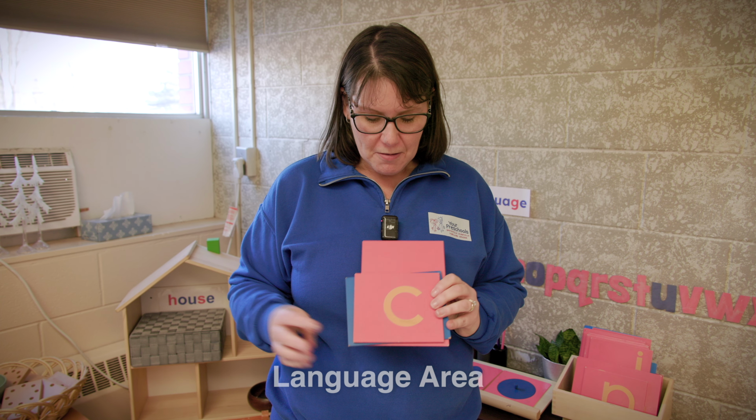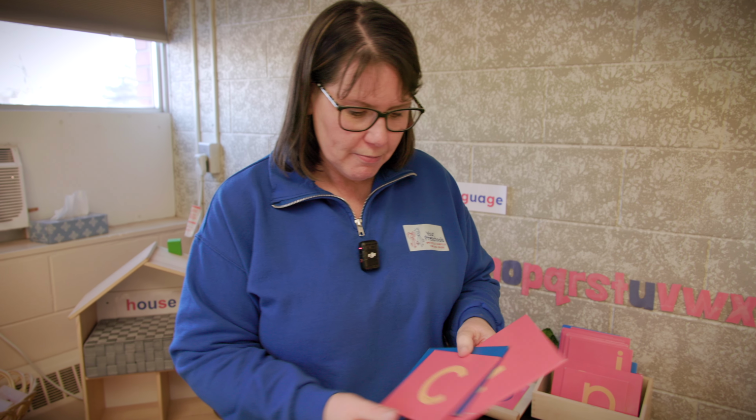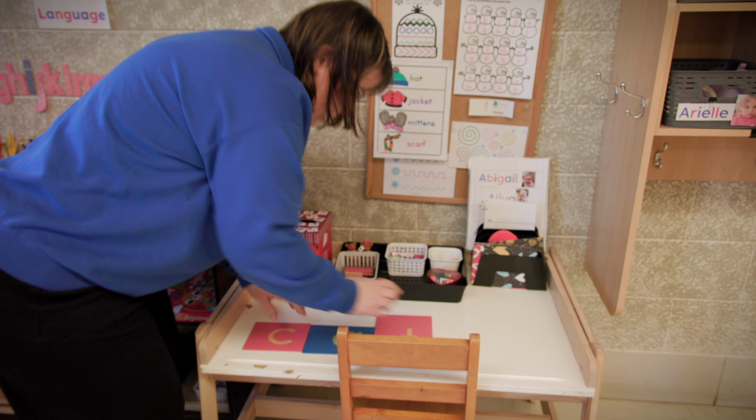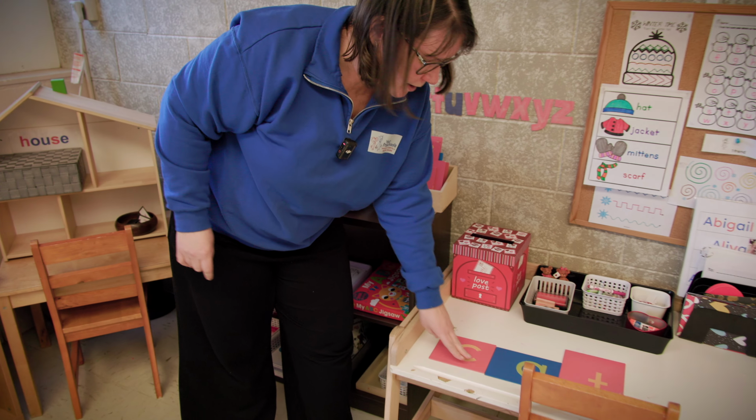This is the language area in our Montessori classroom. We have a huge concentration on the phonetic sound that each letter makes. When the children start reading, they need to know the sound it makes, such as k, a, t, as opposed to c, a, t. Most children are having a one-on-one lesson with the teacher daily, where the teacher would spread the 3 letters out on the table, and the children would trace them with their fingers.